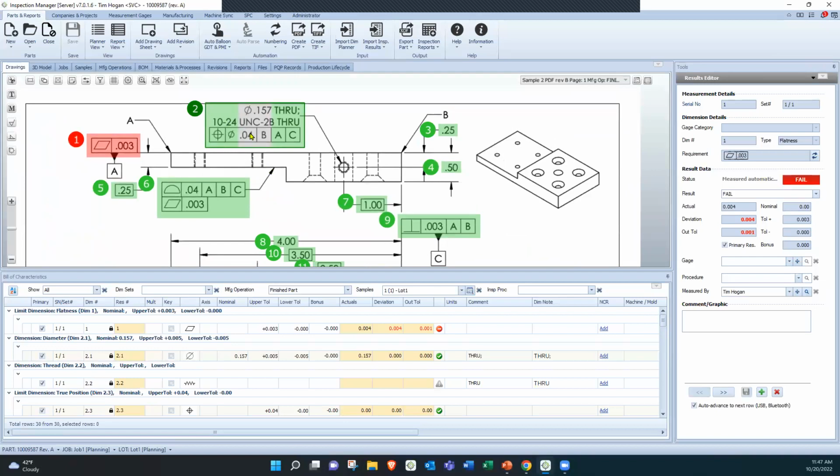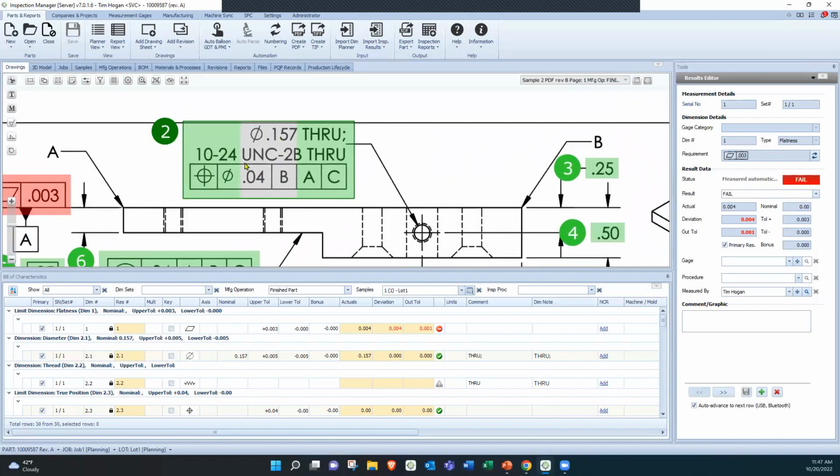So we invert the color order when we're bringing in information. For example, the green on this side would represent the diameter, the green on this side represents the position, and the gray represents the thread itself.